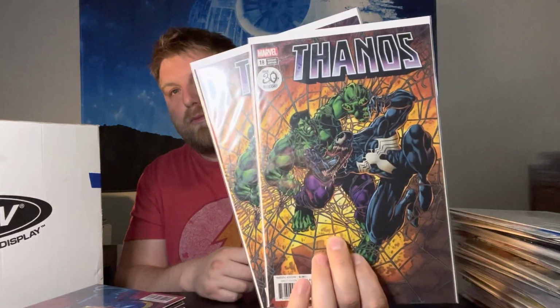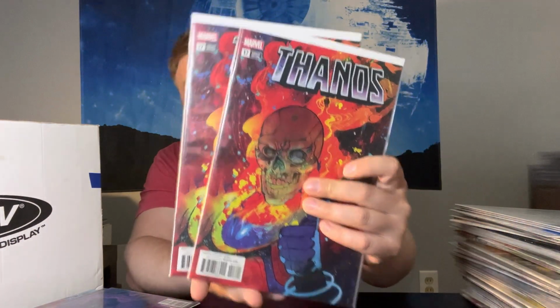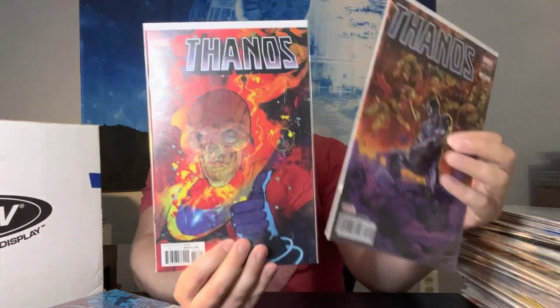Got two more copies of that. Got two more copies of this. Again, I'm gonna look at these close. If there's 9.8 candidates, I'm gonna slab one because I'm gonna keep it. That's a sweet cover. I like that cover. And then another one too. Got another one of these, and then another one of these. They just had a bunch, and I was like, I'll just grab them.